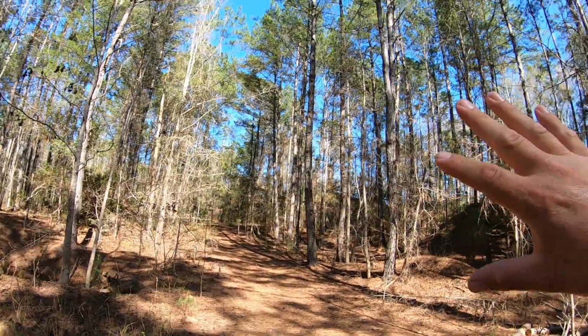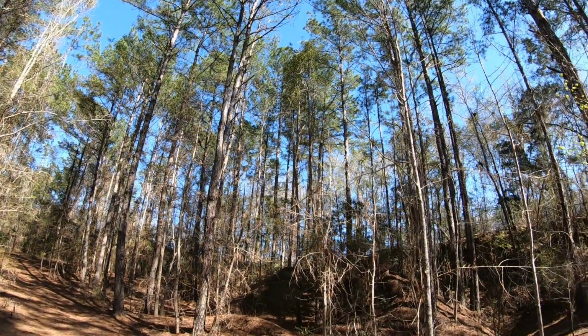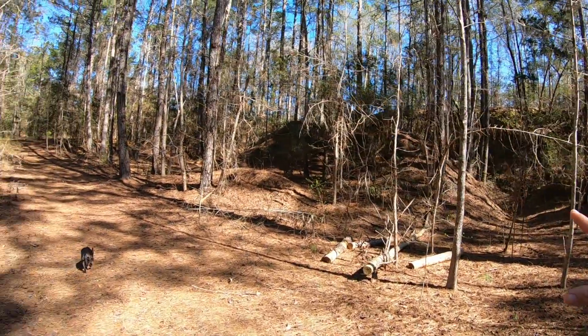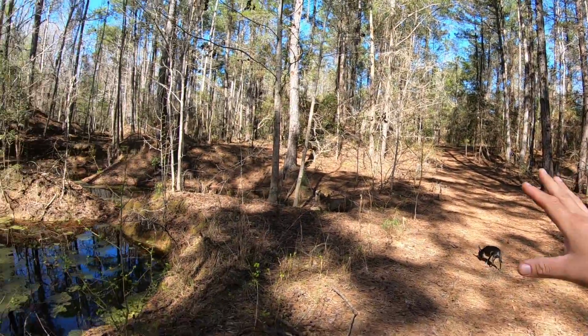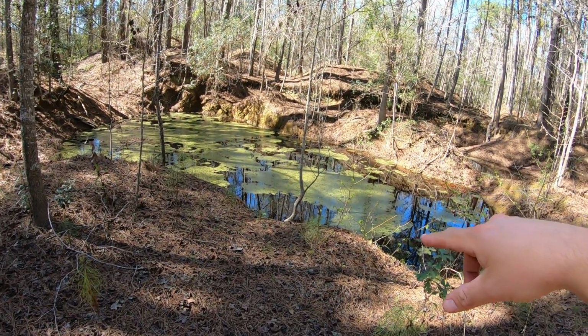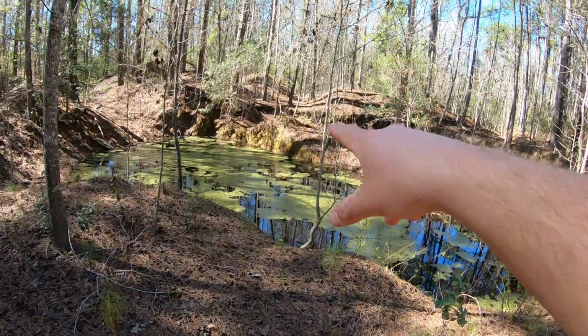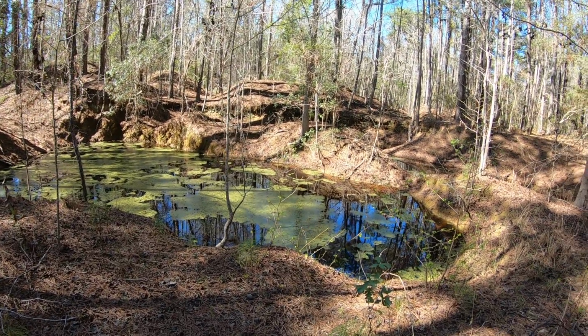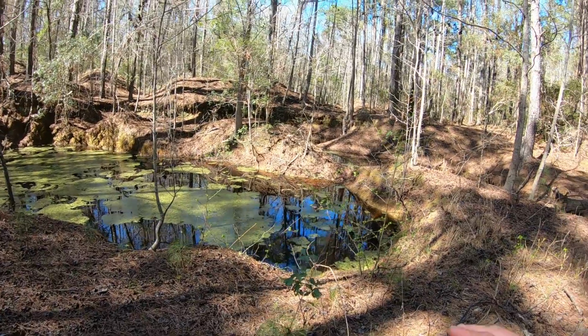It's higher ground, big, beautiful pine trees everywhere. And believe it or not, we are actually standing in an old clay mine. I mean, many, many, many decades ago, they used to clay mine this. That's what all these deep pits are. I've actually never seen the bottom of them. They've never went dry because, I don't know if you see the walls, it is just packed hard red clay. So it holds water very, very well.